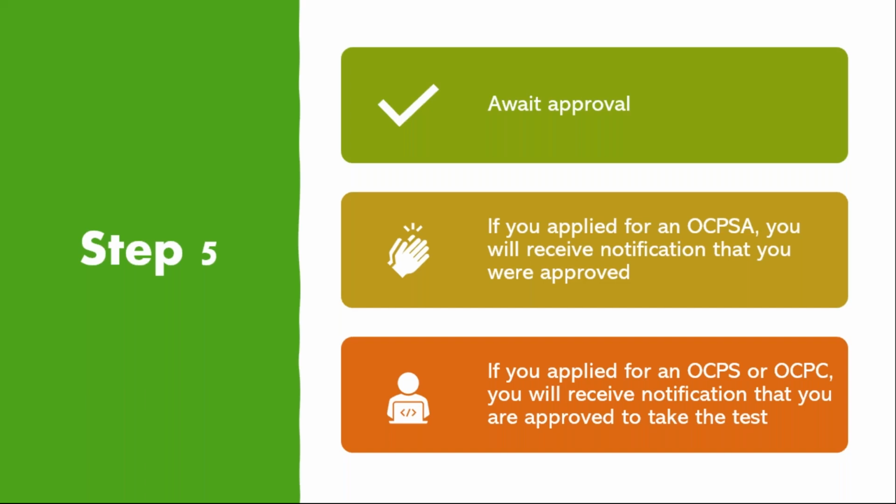If you applied for the OCPSA, all you'll need to do is just wait and receive the notification that you were approved. If you applied for the OCPS or OCPC, you will have to take a test. Don't freak out. There's going to be resources available for that too. So you will be waiting to find out if you were approved to take the test.